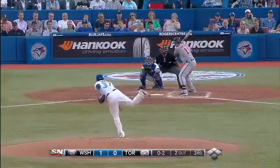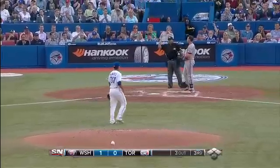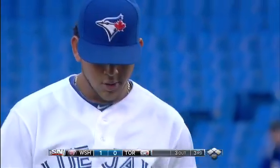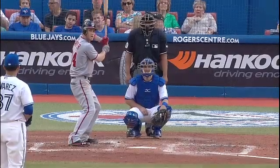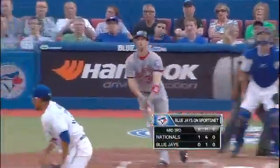Jose Cruz Jr. And strike 3 is called on Zimmerman. He's caught looking. 2nd strikeout for Henderson Alvarez. But the Nats strike in the top of the 3rd inning on home run number 7 on the year for Bryce Harper. This kid can swing it.